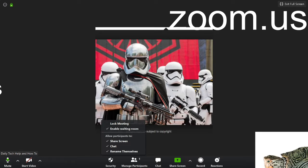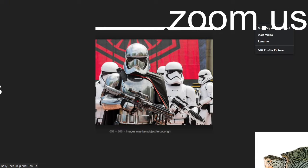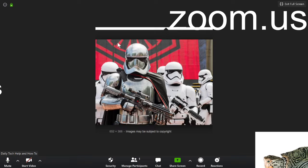But something that's new that I found out. Right click. You can mute yourself with just a right click, or you can click Alt A. You can start your video. You can rename yourself, and you can edit your profile picture.